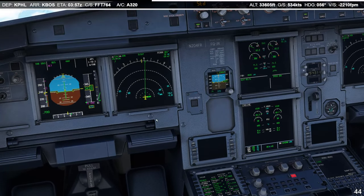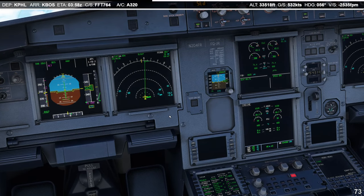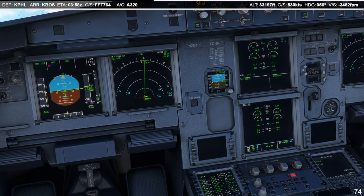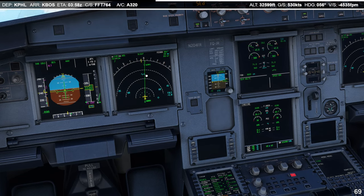Yeah, I'm going to change my flight levels from now on. Whatever SimBrief gives for these short flights, it's not right. I could have probably flown like 250 or something. There's no point in going to 350 and coming back down. We'll still hit our glide path, looks like.